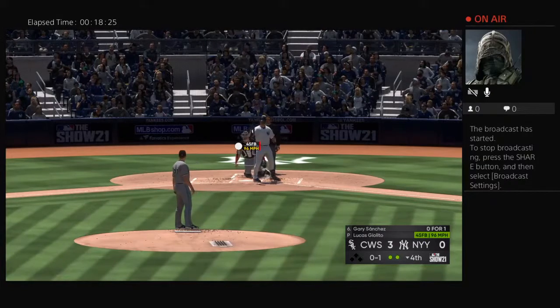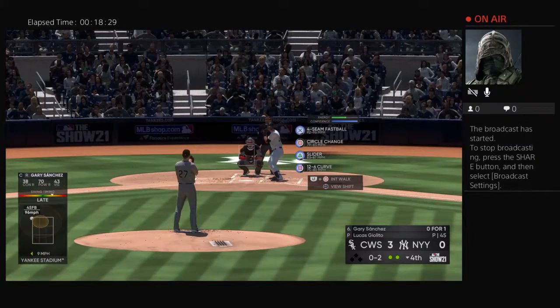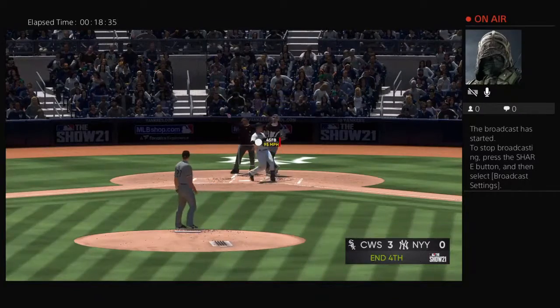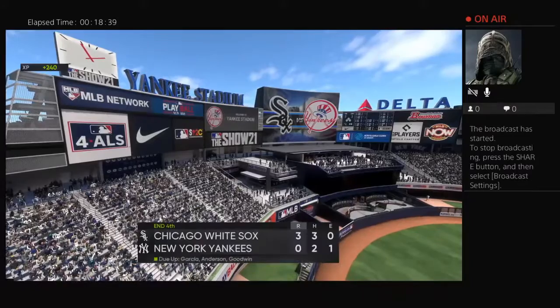Behind 0-2 now. He's 1 pitch away from striking out the side, but even more than that, to throw a donut up after your offense put up some runs, I can't tell you what that means. A swing and a miss. That retires the side, and that will do it.